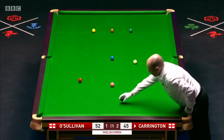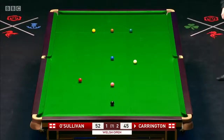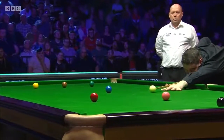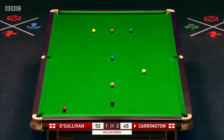So this is it. This is the shot. If he can pot this red, get position on the colour, frame at his mercy. Stuart Carrington. Yeah, it was a poor positional shot on the black, and he couldn't get close to the red, and you just got the feeling with the pressure on, he needed to be closer to it than that.